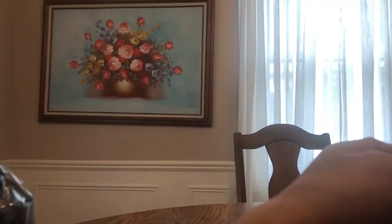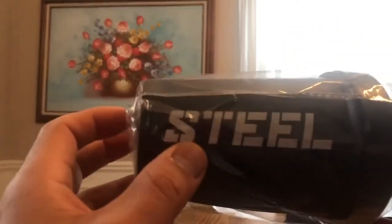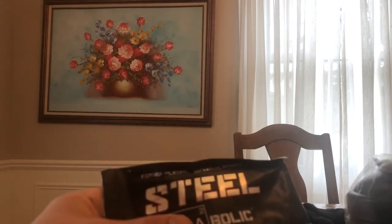So I'm going to go ahead and recommend this right now before I've even tried the products, because the shirt alone would be good for lifting, and this as well. Probably get one for my son. Pretty good deal. I would recommend it. I'll try them out and see how they work.